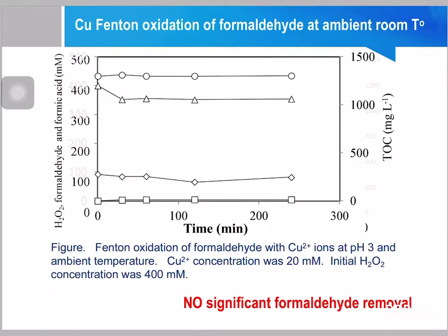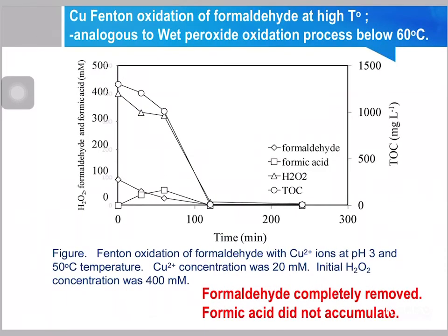Now, this initial negative result did not deter us from proceeding further until we were able to come up with better results. A chemical engineer does not give up easily. You simply need to consult your wide arsenal of chemical and physical knowledge in order to find the best solution. As our next step, we performed the same experiment for formaldehyde, but this time at a high temperature.